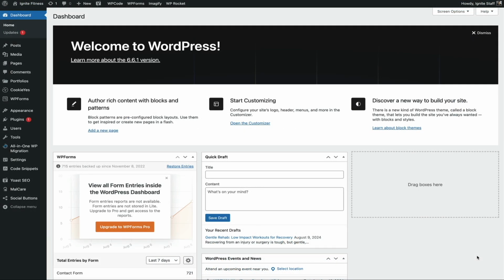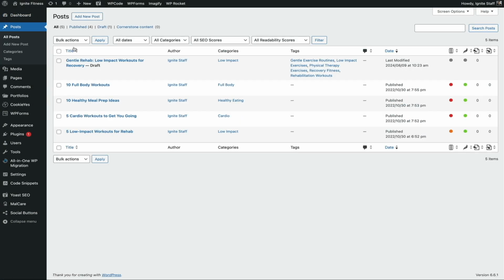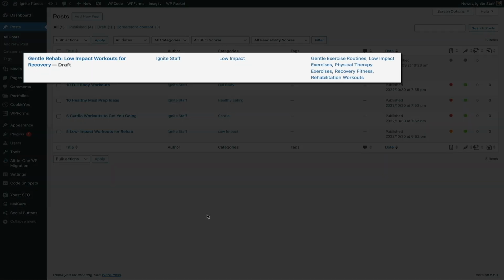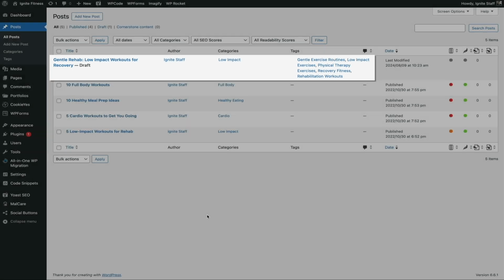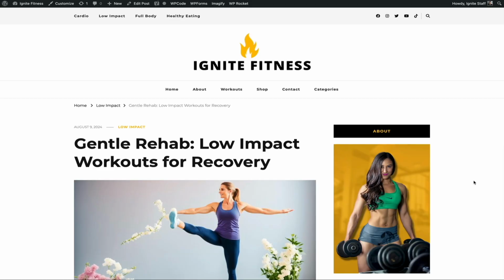And then from here, if we visit the posts by hovering your mouse over posts and then clicking on all posts, you'll see that our SEOWriting.AI post has been successfully sent to my WordPress blog and it's in draft status. Awesome. Then let's preview it really quick and see what it looks like on the front end of my blog. And so far so good. It's using the correct category, title, and featured image.